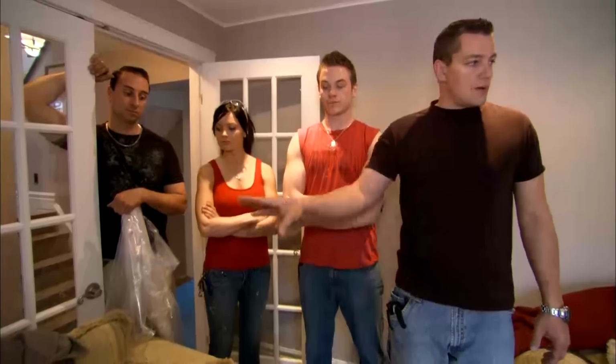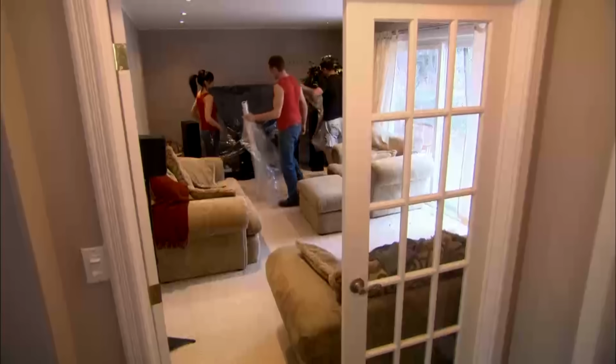We're gonna drop this ceiling right here. I want stuff on the floor, and I want the couches protected and that TV protected.